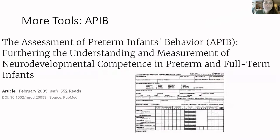There are other tools like this one, the APIB, the Assessment of Preterm Infant Behavior. This is a great article where you can understand how it works, and it's both for term and for preterm babies. So it's another tool that you can use.